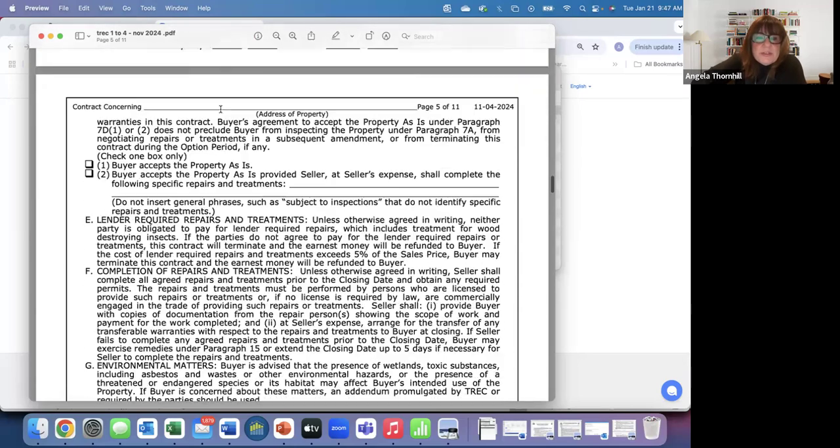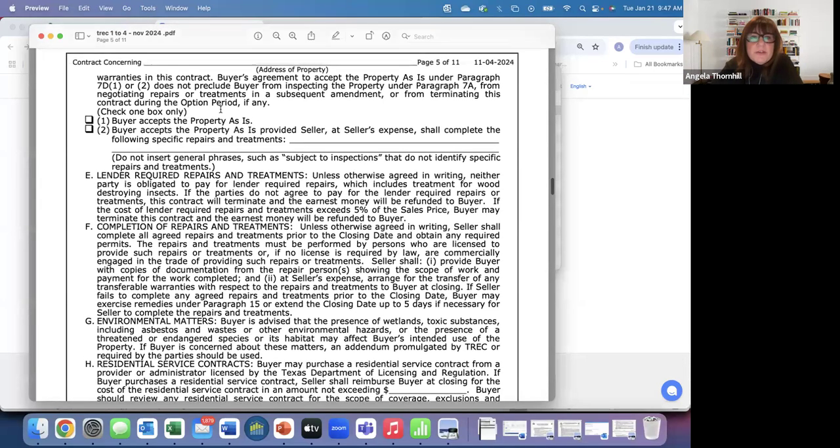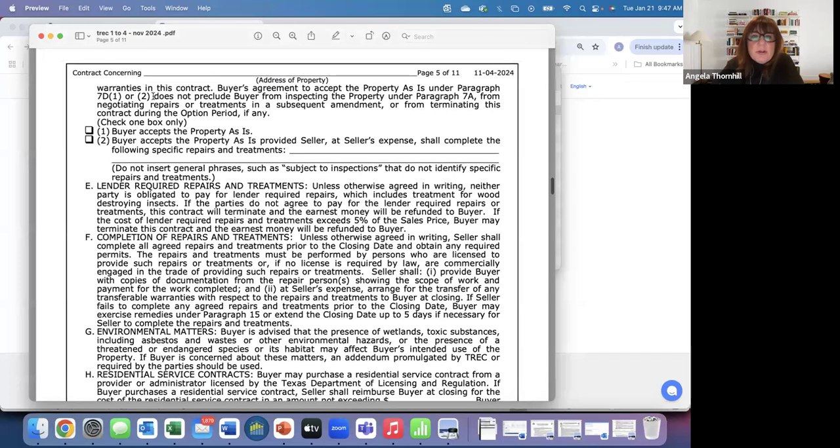Okay, next has to do with the condition: property as is, or buyer accepts the property provided that the seller does a specific repair. Most of the time you're going to be checking as is, and then it says that this doesn't preclude you from negotiation. Checking as is does not preclude buyer from inspecting the property and negotiating repairs and treatments. You would check probably as is if there's something you knew had to be done up front. Let's say they said, like in the listing description, seller will replace roof prior to closing. That's when you'd check the specific repair box and put that back there.